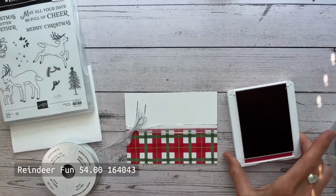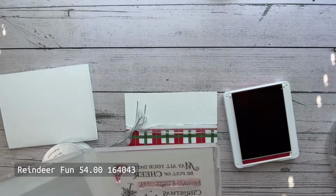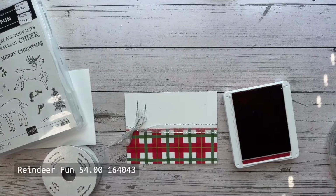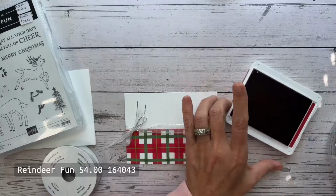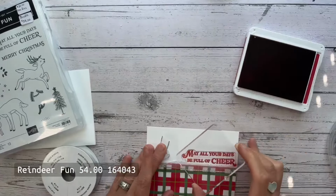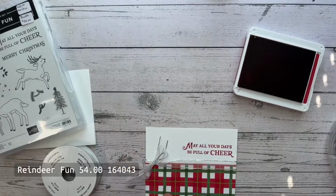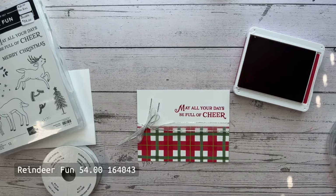But I'm gonna take the Reindeer Fun, and this one I'm gonna do, may all your days be filled with cheer. And I love that. We want all our days, not just for Christmas, but all your days be filled with cheer. Ink that up with our real red, and then I'm gonna stamp that over there. Nice. I swear, I've been crafting for 25 years, and that never gets old for me when I stamp it right.